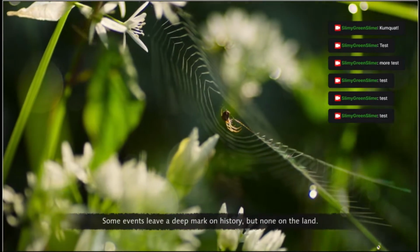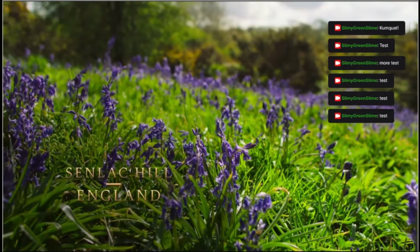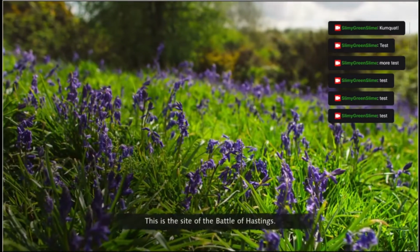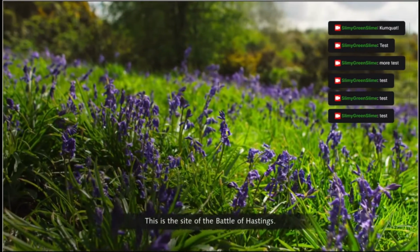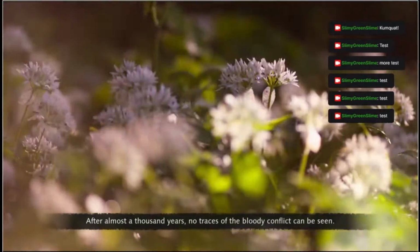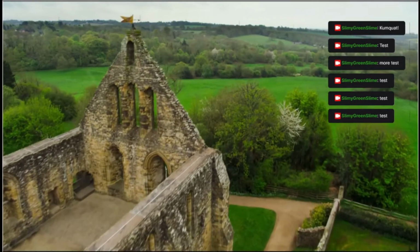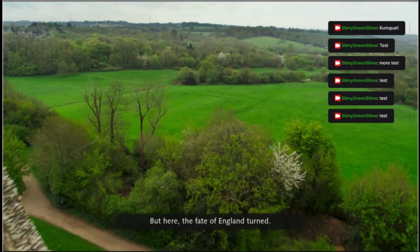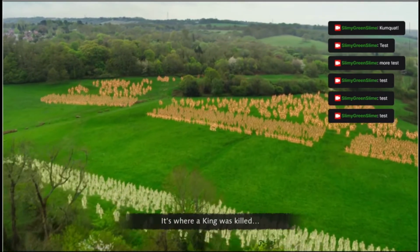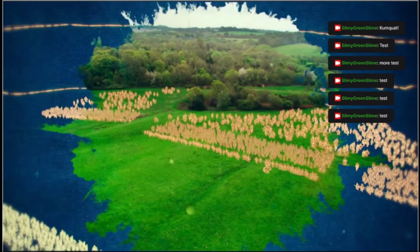Some events leave a deep mark on history, but none on the land. Ooh, lavenders. This is the site of the Battle of Hastings. After almost 1,000 years, no traces of the bloody conflict can be seen. But here, the fate of England turned. It's where a king was killed, and his victor claimed the throne.